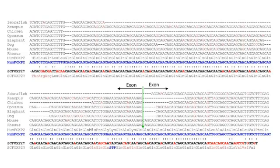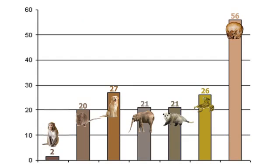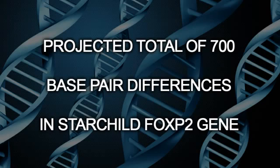Remember, normal humans have no differences in their entire FOXP2 gene, and certainly none within the 211 base pair fragment found in the Starchild. However, rhesus monkeys do have 2 such differences: mice 20, dogs 27, elephants 21, opossums 21, frogs 26. And if you extrapolate the Starchild's towering 56 out to 100%, the projection is a whopping 700 differences in its entire FOXP2 gene.